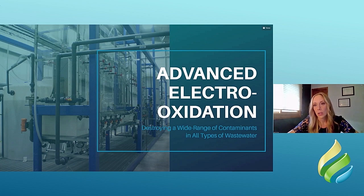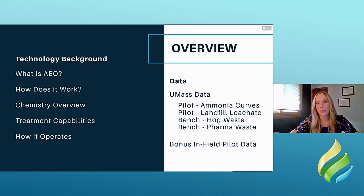So basically today we're going to be talking about advanced electro-oxidation, which is our special patented technology, and we're going to really focus in on its use for wastewater. So we'll go over a little bit about what it is and how it works. For any of the chemistry nerds out there, we'll get into a little bit of the chemistry behind it too. It helps, at least for me, put it into context compared to other types of technology. We'll also go over what it can do, so what our testing has shown that it can do, and then how the system would look in a real life setting and how it operates. We'll also go through some data and some different curves and graphs and pictures, hopefully, so this isn't as super dry and boring for y'all. And then if we have time, we'll go through a little bit of bonus in-field data too.